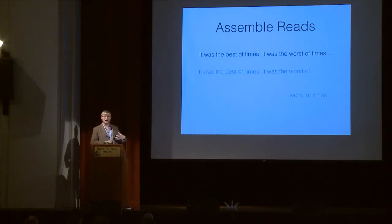Additionally, there could be a true change in your genome. Maybe in my genome, since I'm an optimist, instead of it was the best of times, it was the worst of times, I have it was the best of times, it was the best of times. So what we're looking for are ways that we can, one, discard statistical errors, and two, include things that are different from this reference genome but that are truly apparent in our genome.